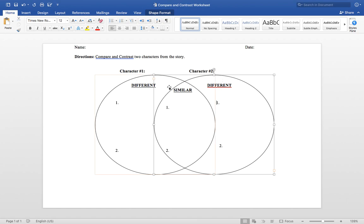Okay, two different characters. And once you choose the two different characters, remember we had George, we had Betsy, we had Dave, we had the nurse Carol, the doctor, the man with the hat. You could pick any two that you want, okay? And what I want you to do is a compare and contrast with the two different characters. I want you to show the differences between both of them. How were they different?